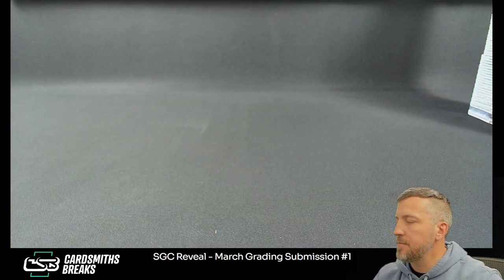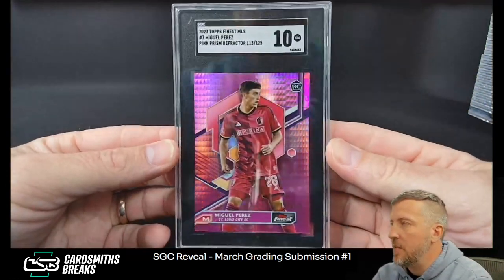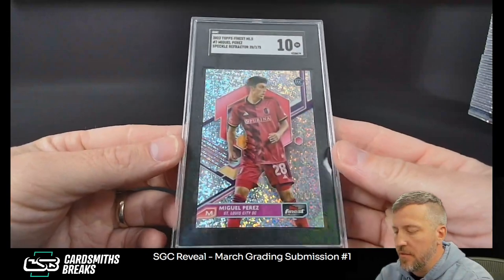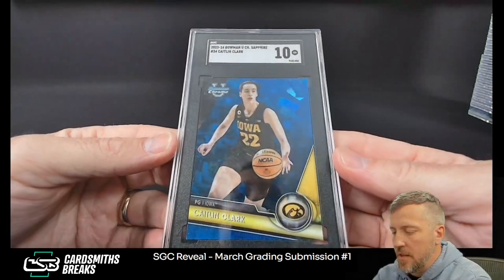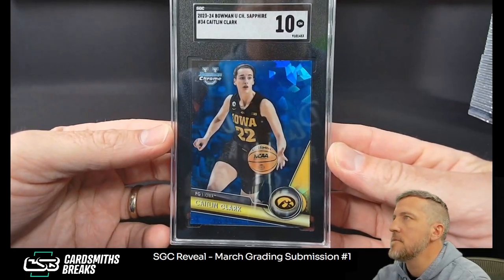Oh, this is a new row. What time is it? One, okay. Miguel Perez to 125, also got a 10. And the other Miguel Perez, numbered to 175, also a 10. So those grade well. Caitlin Clark, a Sapphire from 23-24, got a 10.